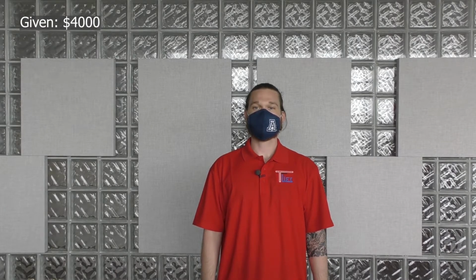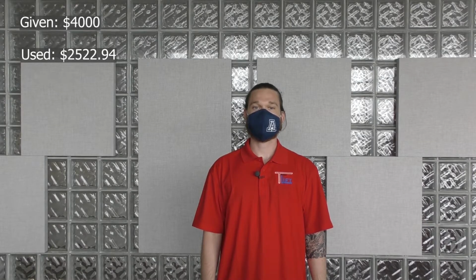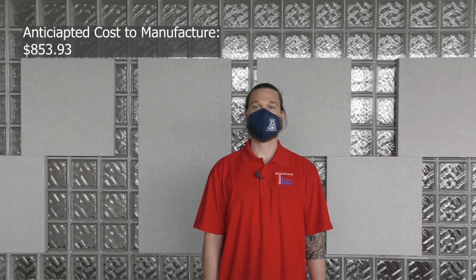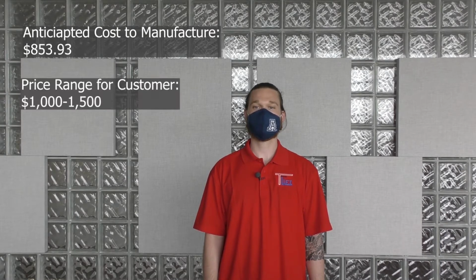Of the $4,000 allocated to the team for this project, we have currently used $2,522.94. This leaves the team with a remaining balance of $1,477. The anticipated manufacturing cost of a Tonee Lift walker is $853.93. The team believes that by utilizing mass manufacturing, the price will drop dramatically. With that in mind, the consumer price will range from $1,000 to $1,500, keeping it in the range of some of the top walkers on the market.